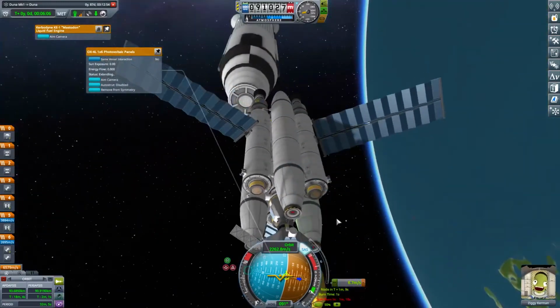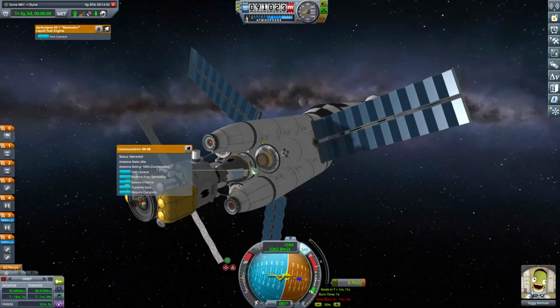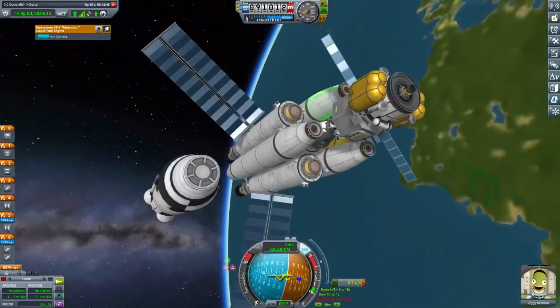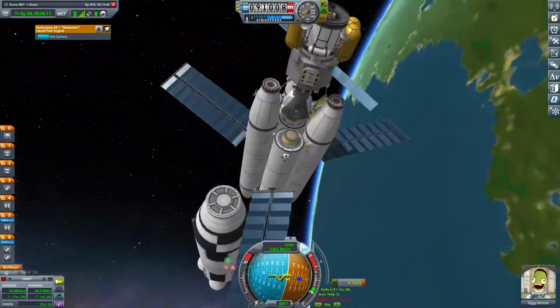All right, and then I want probably an antenna. We're gonna extend that antenna. Okay. Yeah, there we go. Not at all glitchy. Not at all glitchy. Look at that. All right. I think we're ready.